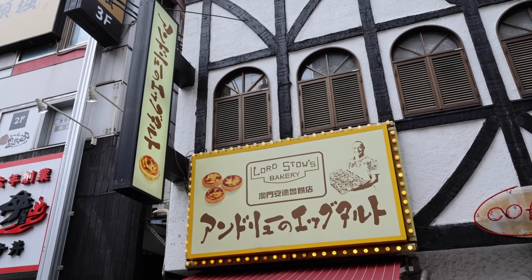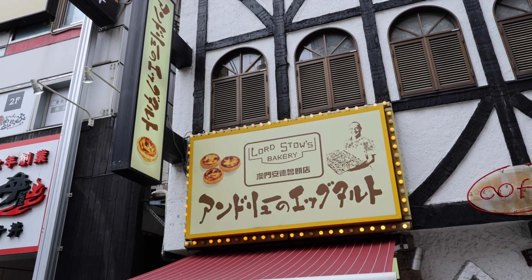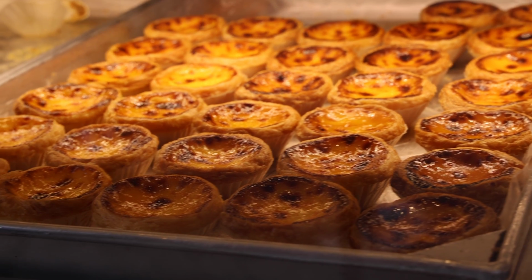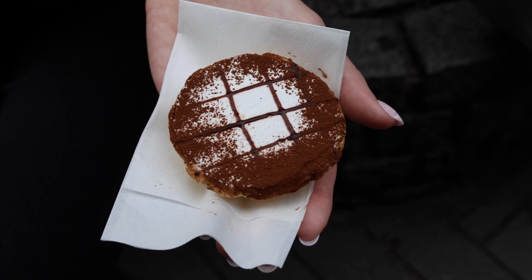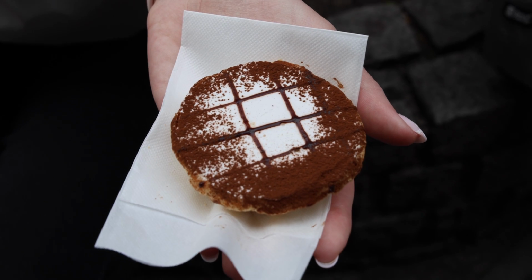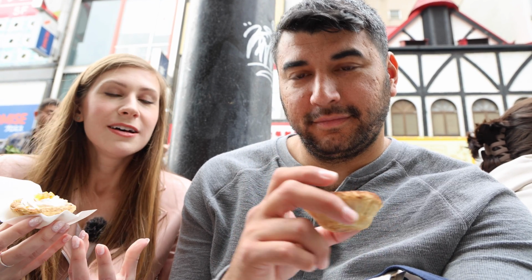Our first stop over here in Dotonbori is Lord Stowe's Bakery. They're known for their egg tarts, said to have invented it and also brought it to Asia. We got 2 flavors today. We got the caramel and the chocolate. They look so good. They smell amazing. You can see the flaky tart crusts are being made constantly all throughout the day. Oh, cannot wait to dive into these. We're very hungry.